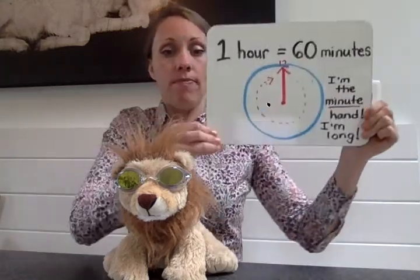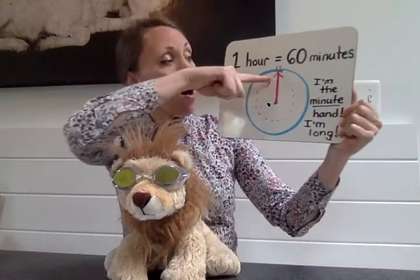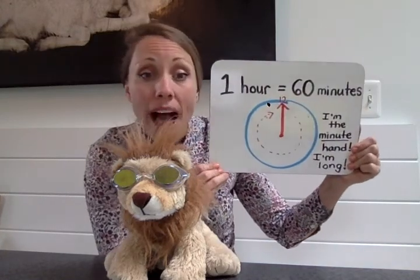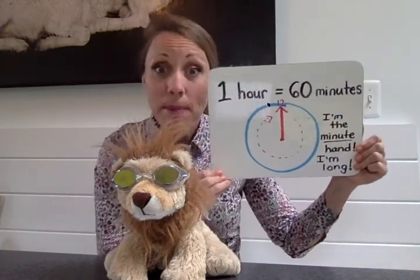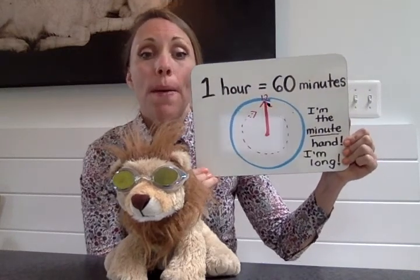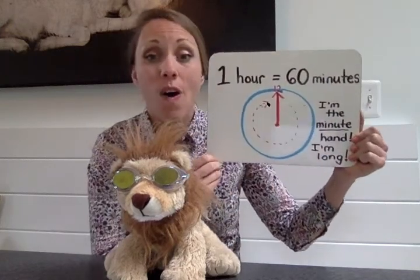Here's a closer look at the long one. Every time this big long hand goes all the way around from 12 all the way back around to 12, that's 60 minutes, 1 hour. That's why it's called the minute hand, because it's going 60 minutes all the way around.